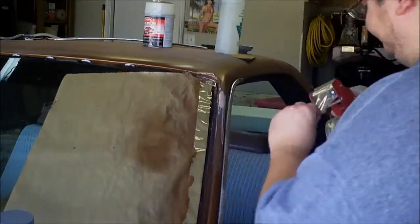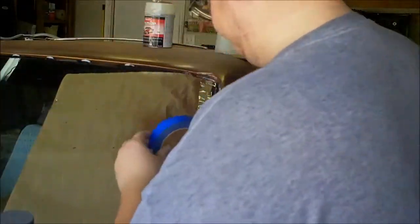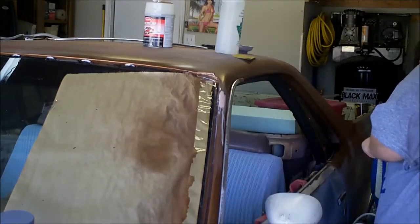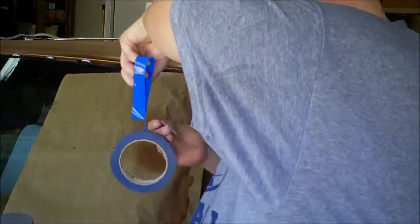Some gray scratch filler primer over it after I put some tape on this, and I'm pretty much going to go just this spot with the gray filler primer, and the rest of the stuff that I fixed the other day is already scuffed, ready for paint. It's a little warped, but you know, it ain't a show car. Okay, here we go. All the tape I got.